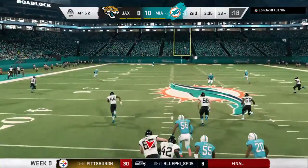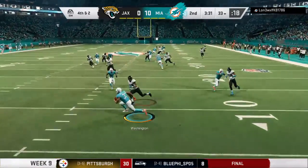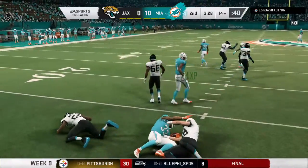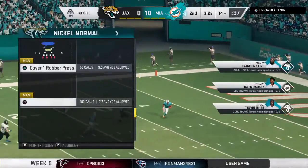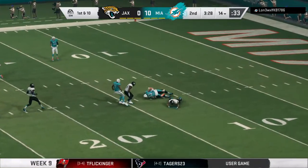He steps into this one, and this is a rocket. He'll field this at the 5. They'll call that a punt of 59 yards. Tough to do better than that. And the Dolphins' drive will start deep in their own territory with a 1st and 10.